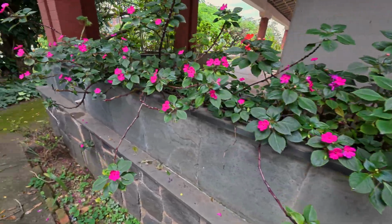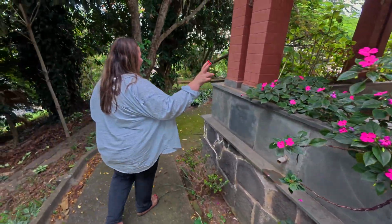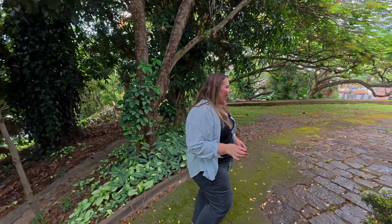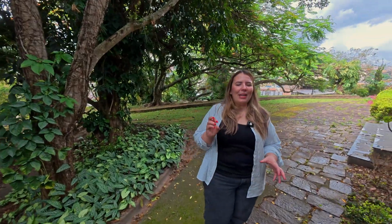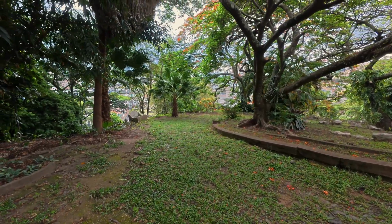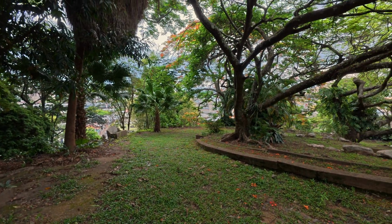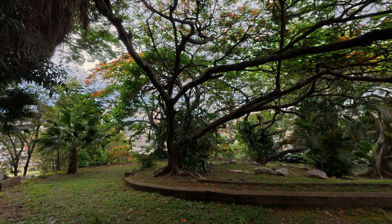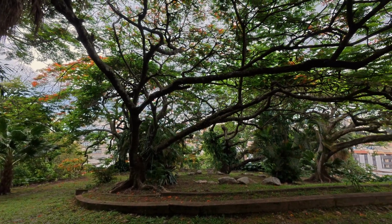So now if we come down this way, this is again the front of the house, and this is where that porch wraps around the whole house. And like I said, it's really beautiful being here, but it's just sad to see that they didn't maintain it because this place was something out of like a fairy tale. It was so beautiful.